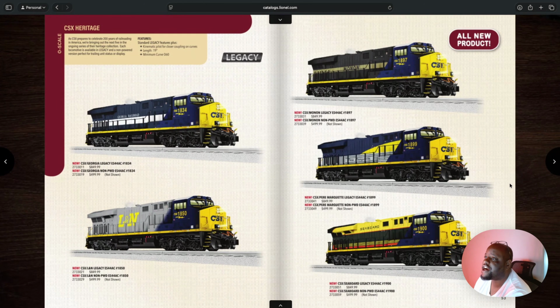All right, getting into the heritage units. The heritage units. Let's get into it. All right. So the heritage units themselves are awesome in the fact that all of these on this page actually have ran, and those paint schemes are real. Right? Those paint schemes are real.